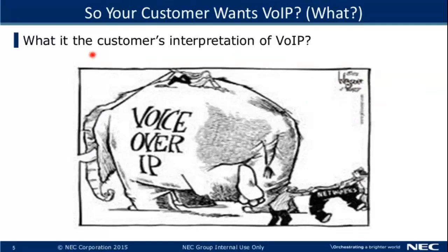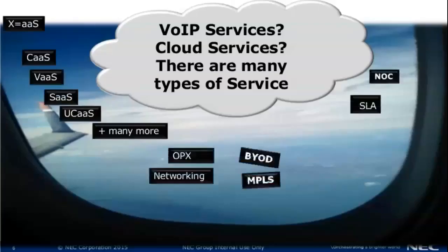What is your customer's interpretation of voice over IP? Voice over IP is this giant elephant in the room that could take on several different formations. So are they looking for just bringing in SIP trunks? Are they talking about communications as a service, which is usually hosted, or voice as a service, software as a service, unified communications as a service? And there are so many more with this X equals as a service, right?